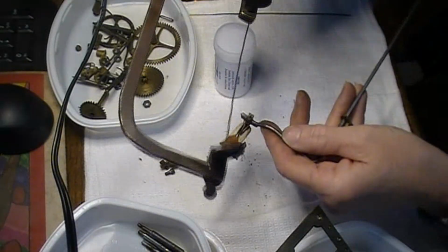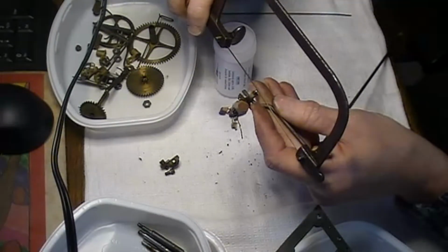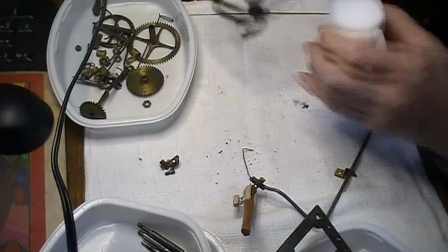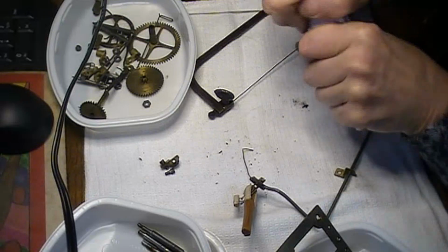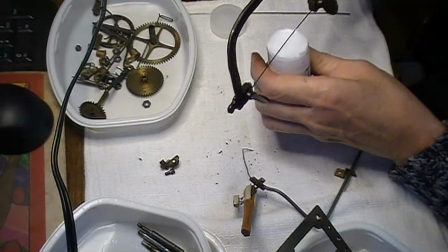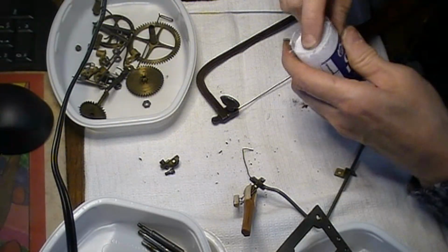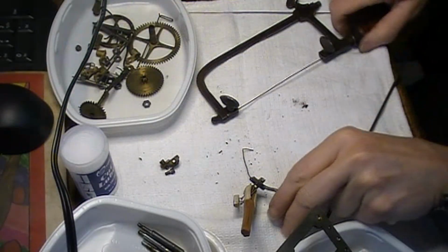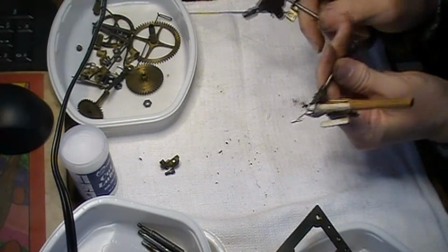So I've got my jeweler's saw, and I put a number 7 blade in it, and I'm gonna try to just make a new groove in there. Get some of this, some cut lube. And you just draw your thing through there. And let's see where the line is, right there.